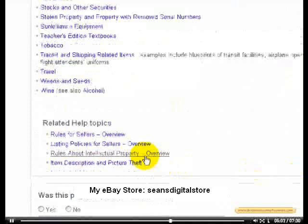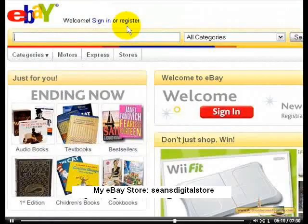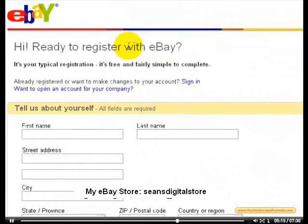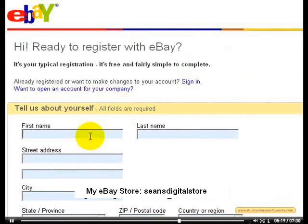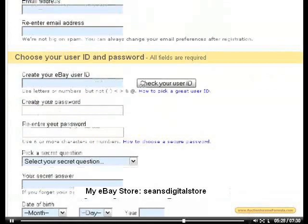Once you've done that, go back to eBay.com and click on register if you don't have an account already. If you do, you can go ahead and skip it. The first thing you want to do is type in your first name, last name, street address, and all the information down below. Once you've done that, click register and you have your account. We can go on to the next step. Since I already have an account, I'm going to go ahead and log into that account.